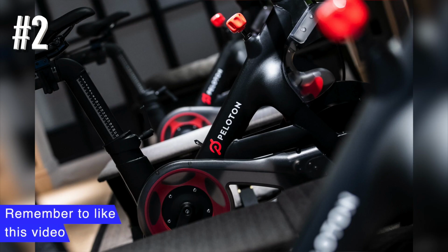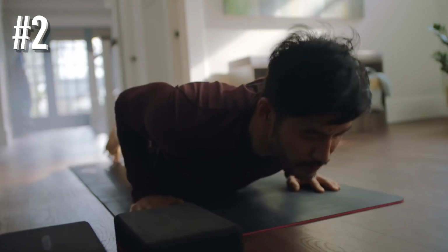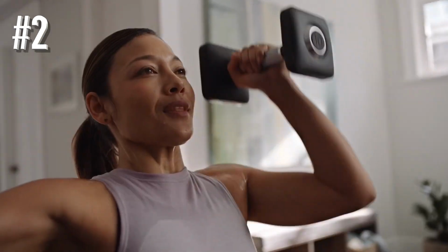The software displays your resistance, cadence, and wattage to help you sync with the instructor, as well as mileage and ride achievements so you can track your progress over time.